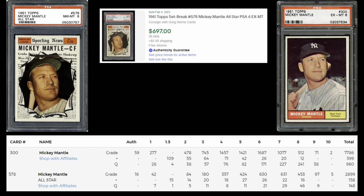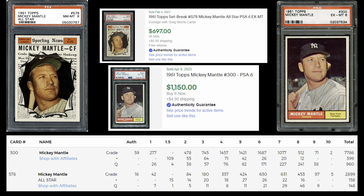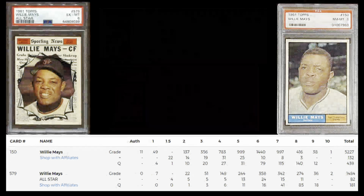$700. Interesting that the 61 would have a jump in it. The pictures are similar. It's a different picture, but it's a similar pose. And then $1,150 for the regular. So not quite double. It's about 80% more or so for the regular.